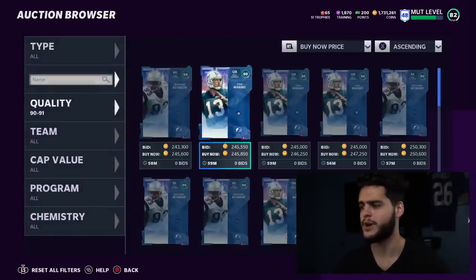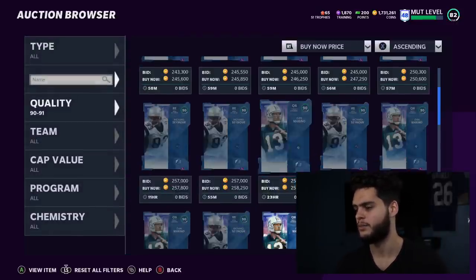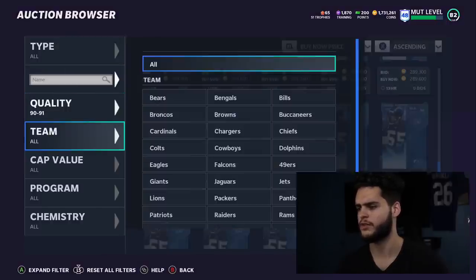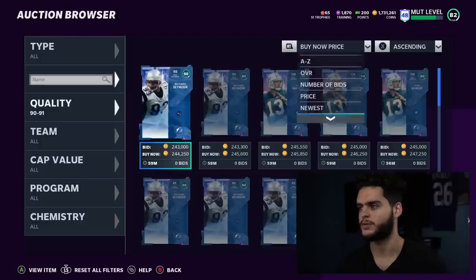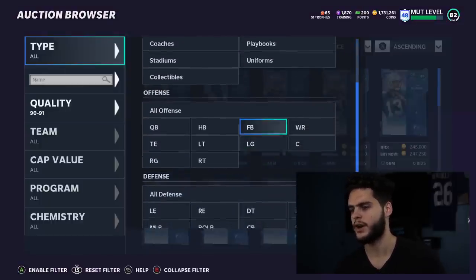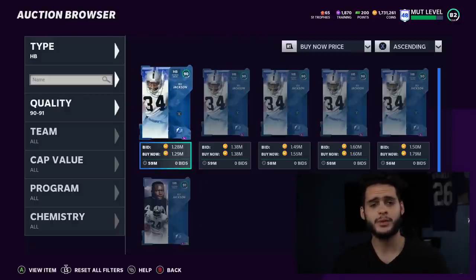Really, really solid. And then we got Bo Jackson, of course, over here. Bo Jackson, where'd you just go? I just saw you. Let's refresh that real quick. Watch, no one's gonna be pulling Bo right now. That's gonna be the issue. Bo's definitely crazy rare, which is really upsetting. Oh, there he is. Yes, we got Bo Jackson up on the block.